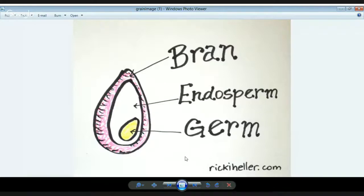And then in the middle, that little kernel in the very middle, the germ, is the part that has the essential oils, some B vitamins, and all the antioxidants, and some vitamin E as well. So in a case like that, I'm going to now go back to me.